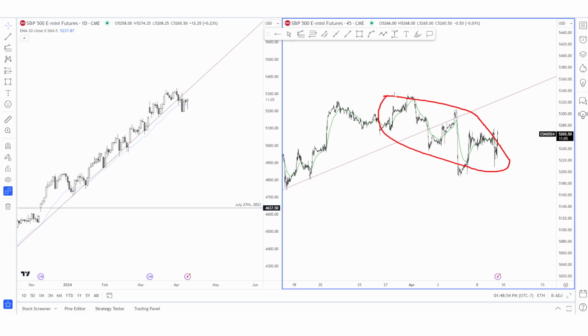Oh, that's all real. That's really happening. I don't know which one's gonna play out. Maybe we have a bullish breakout. Maybe we have a bearish breakout. Maybe we just keep channeling. Maybe we go sideways. Maybe the markets go flat for the rest of our lives.